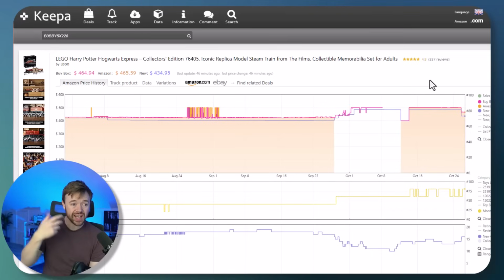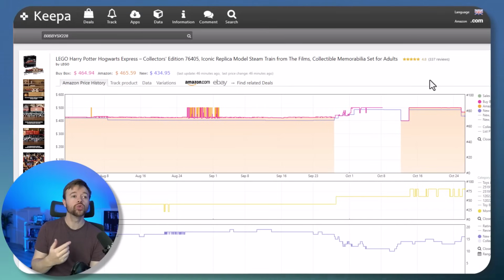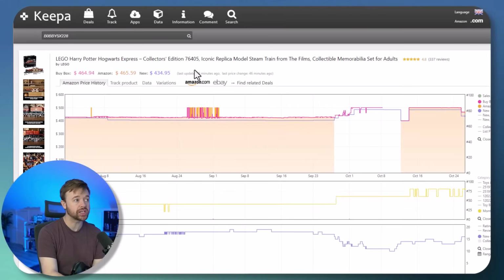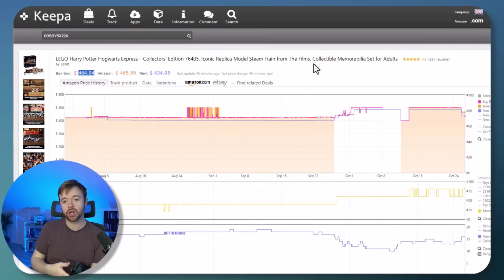This, of course, still has its audience. This still has the Harry Potter collectors who really want the best and the biggest and, you know, the most advanced version of the Hogwarts Express possible. But for me, I don't like the price point. I don't like the fact that there's substitutes out there, and I'm probably not going to be trying to get this even at this little discounted price and even when it is out of stock on Lego.com.